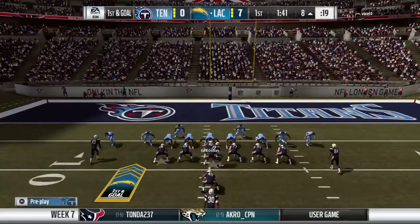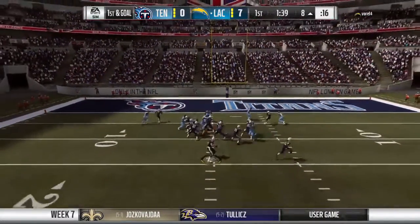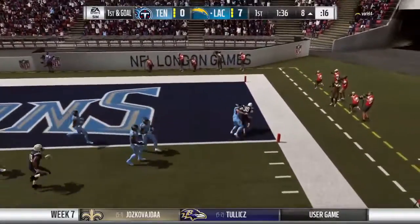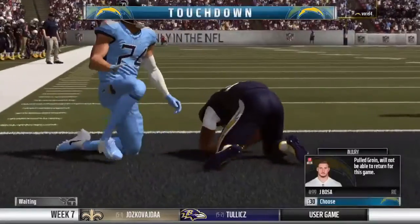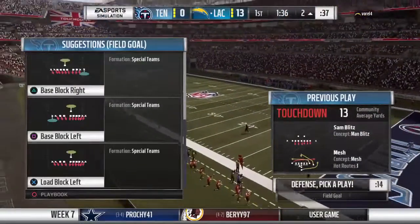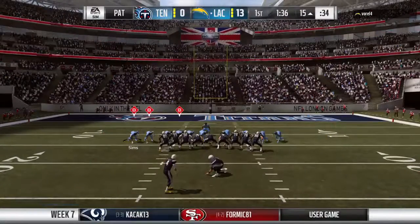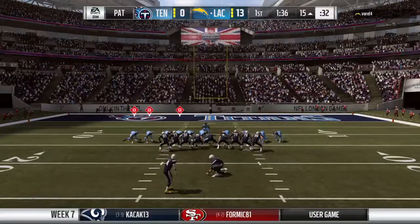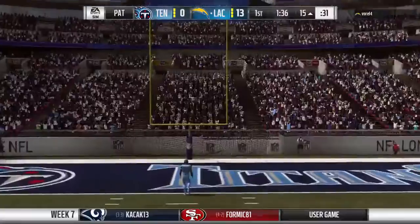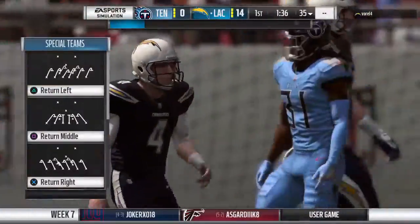Hey, ready? 380. Throwing, Rivers. Finding his safety valve here. That's complete. And he takes it in for a Charger touchdown. A great play there. His 3rd touchdown now on the year. And the Chargers are going to add on to their lead. Extra point up and through. And it's now 14-0.